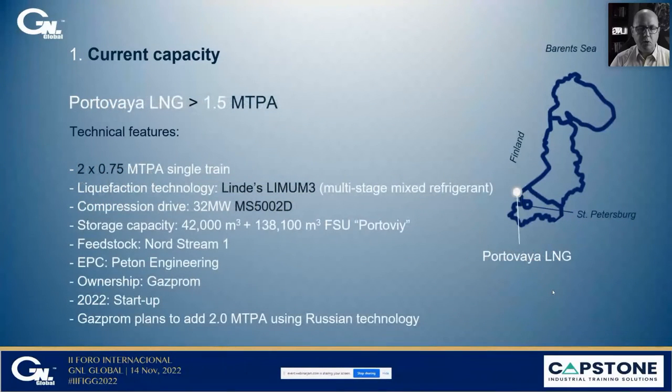Next project is Portovaya LNG from Gazprom, with a capacity of 1.5 million tons per annum, a single train with two parallel liquefaction units like Vysotsk LNG, using Linde Mixed Fluid Cascade (MFC) liquefaction technology. Compression drive is the Frame 5D with 32 megawatts. Storage capacity, a small onshore tank, plus a floating storage unit, the Portovaya. The feedstock is from the Nord Stream 1 gas pipeline.